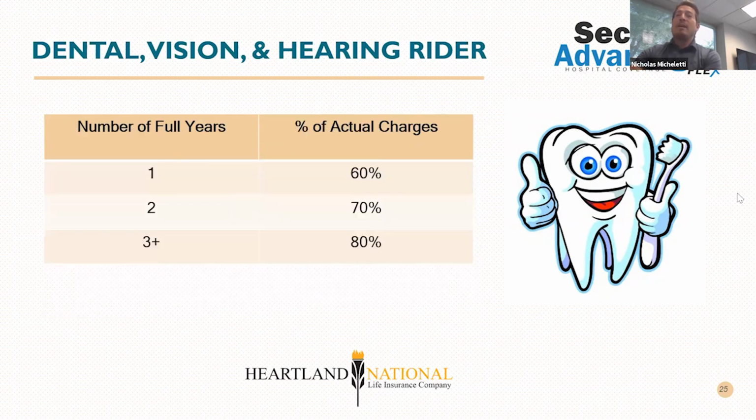And at this point, you may be saying, well, how much are you actually paying? No plan pays 100% of those costs. Well, year one, we're paying 60% of actual charges, year two, 70%, and years 3 and beyond, we're paying 80%. Two key things to note on this slide here. We're paying off of actual charges, not usual, customary, and reasonable. So whatever the provider bills, we're paying 60, 70, or 80% of that. And that helps avoid any confusion for your clients where they may be paid off the UCR schedule where the provider is billing them a little bit more than what that UCR schedule reflects.